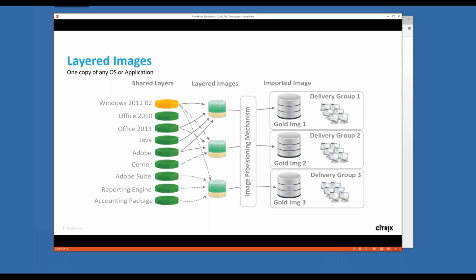Okay. So here's the idea. I take some layers. I can create one image, a different set for another image, different for another. I push them up in the catalogs, I publish them, and those users get what you put into those layers, right? That's the idea behind the layered images. But if I want to update Office, I update it once. If it's in 3 or 4 or 5 or 7 different images, you can push up the new ones and they're all updated. You don't have to do it multiple times, right? That's the idea behind layered images.